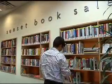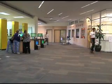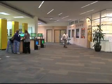We also designated a space for the Friends of the Library book sale. We've been thrilled with the renovation, and I think the patrons are very thrilled with it too.